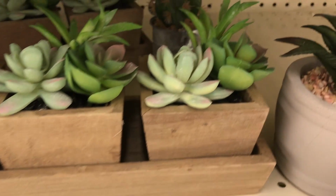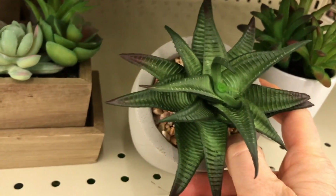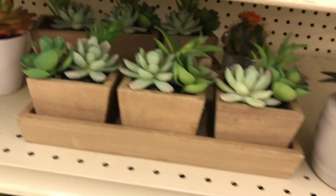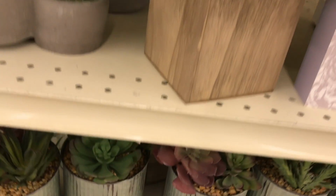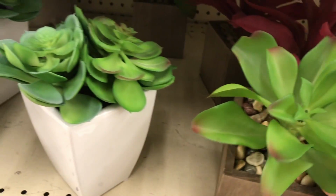I actually have to replace one in a dish garden that I made that I posted earlier, so I'll use one of the artificial succulents for now because I don't have quite as much time to maintain it. These are all things you can do while it's snowing outside or the ground is still frozen. Look how beautiful those are.